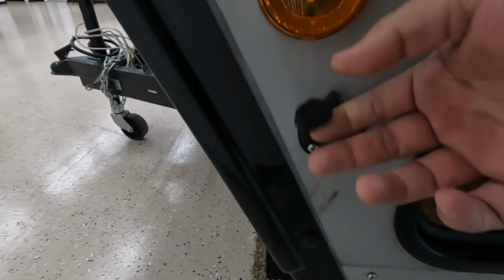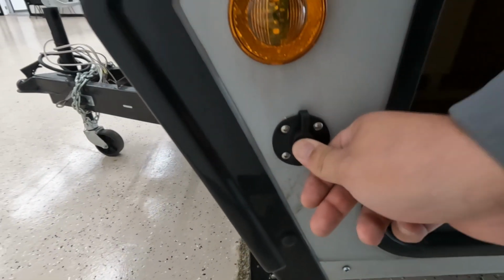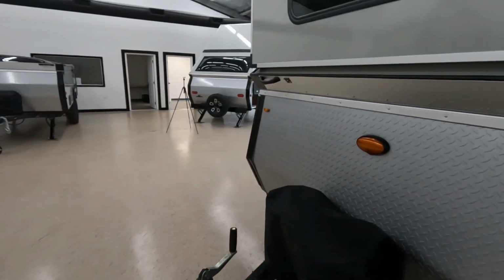So this is the other side of your storage, about the exact same size. And then you have a solar hookup. If you have like a briefcase solar panel set up or something like that, you can plug directly in. Help you maintain your batteries and things like that. So, pretty good stuff. Let's take a look at the inside.